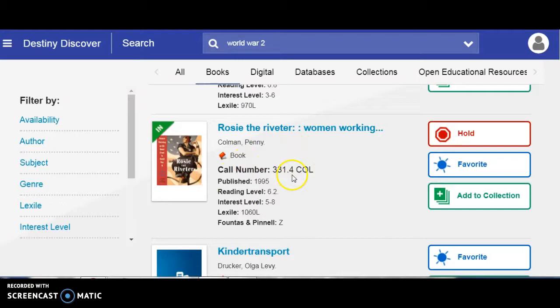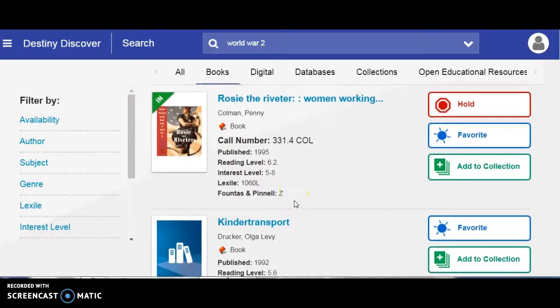And you can find that in the library. This is like the book's address. So if you can't find that, ask Miss Erickson or me, and we can help you find that. Also, it will tell you the reading level, when it was published, and that sort of thing.